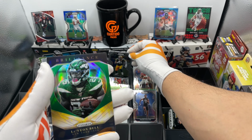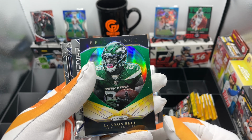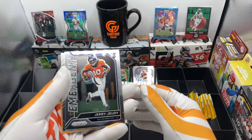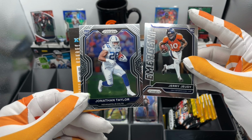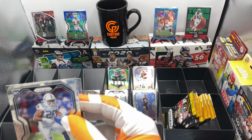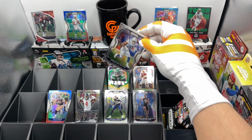All right, here we have a Brilliance of Le'Veon Bell of the Jets. Boom. Okay, we have a rookie card, Jonathan Taylor of the Colts. So far, Jonathan Taylor's been our best card. Nothing good so far. Not that I would be hyped up about. So hopefully we can get something nice out of the blaster. Good thing I'm doing all three products today.